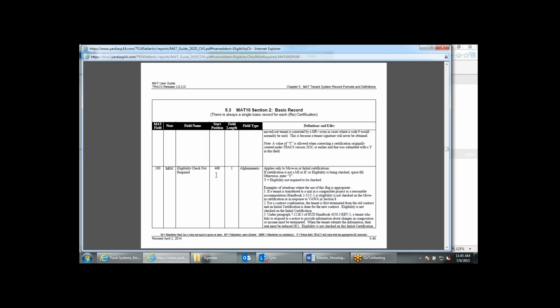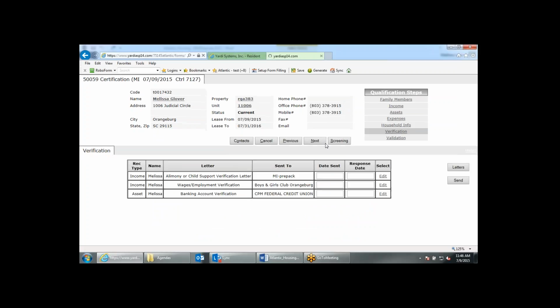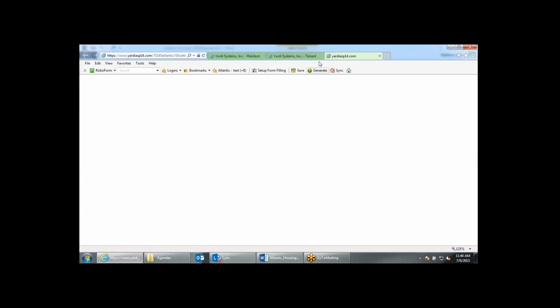Click Next. Then here we can input our household information, what type of subsidy, their displacement status, and their previous housing. If there's a particular waiver that they qualify for, we can select that. If there's any unborn children, future foster children, or adoptees, again, we can select those numbers in there. And then again, eligibility check not required. If we're not sure what that's for, again, we can always use the MAT guide or the MAT link there and go to the eligibility check not required, and then see the example. So this is for transfers or contract combinations. That'd be a reason why we would check that box. Okay. Since this is a move-in, we're not eligible for that, so we can click the next button.